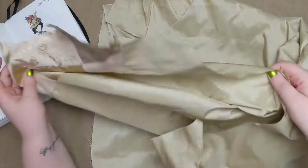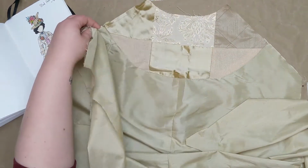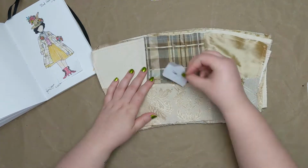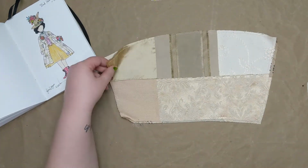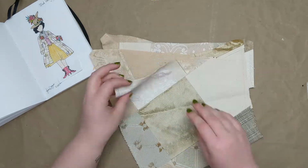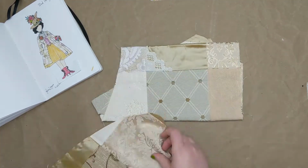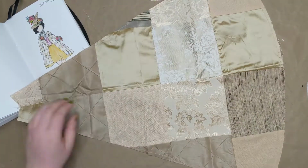This is the front and back lining pieces. I've sewn the back seam and the side seams already on it. These are the cuff pieces. There's 8 of them all together. Then we have the undersleeve pieces and the upper sleeve pieces. And all the godets for the skirt of the coat.